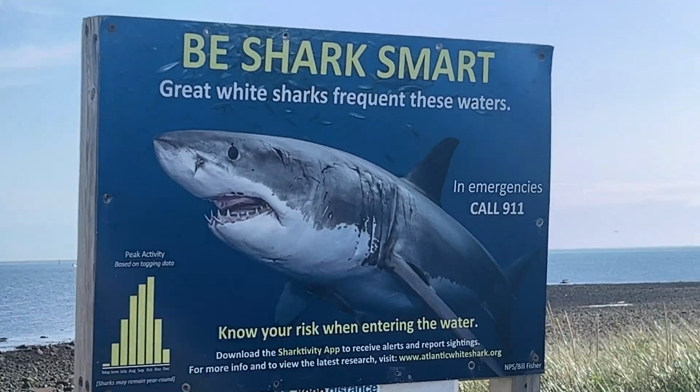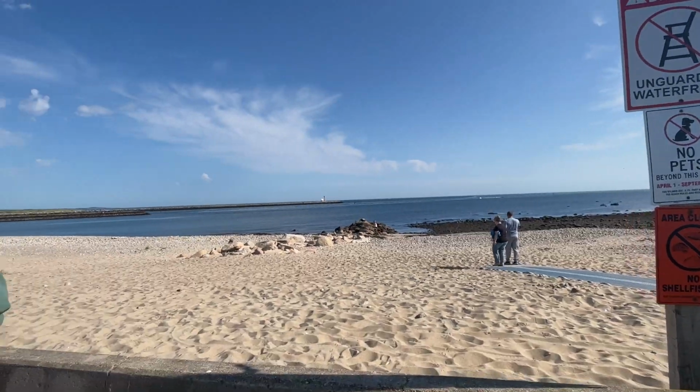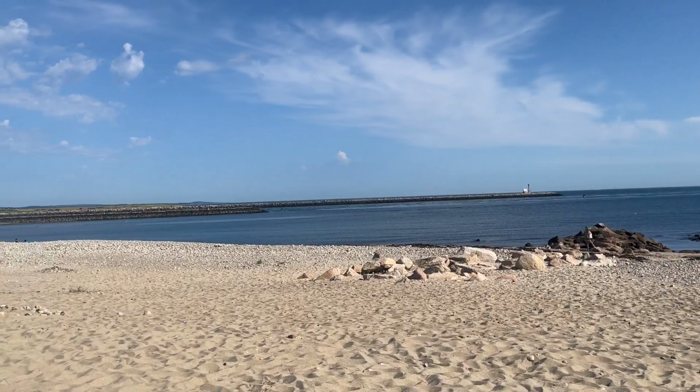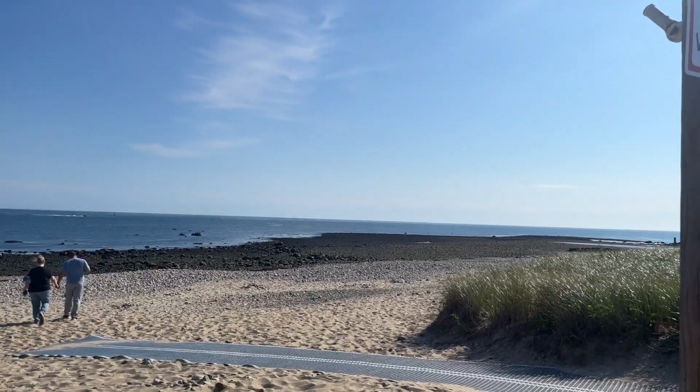Alright guys, this big shark is here. Also, we'll be finding and looking for rhyolite. This rhyolite can be used for arrowheads, flint and steel, survival, and bushcraft tools.